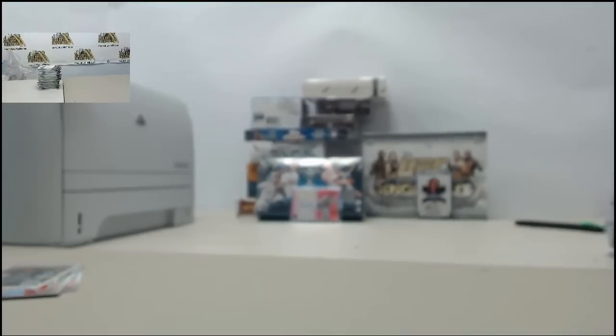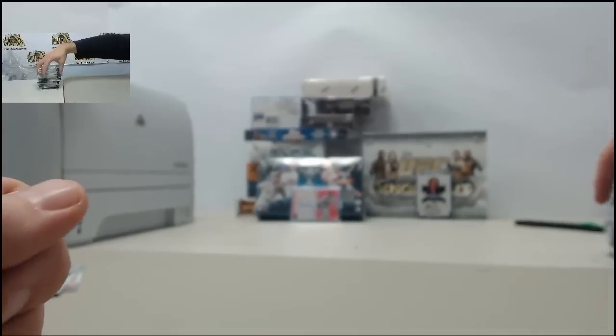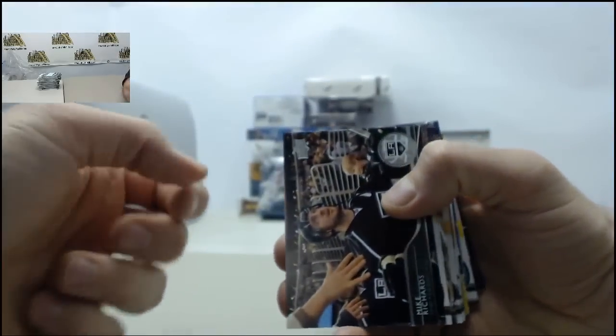And we're going to randomize the three hits that came out of the case that don't have a team to go with them. That was a cool Lundqvist card there, Bear Ridge. Let's dive into our last box of this case.